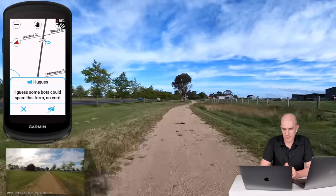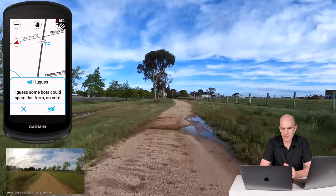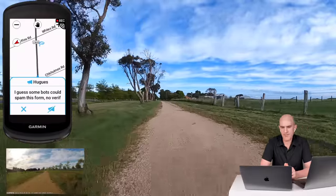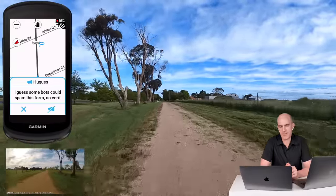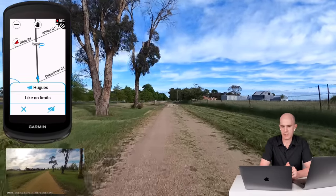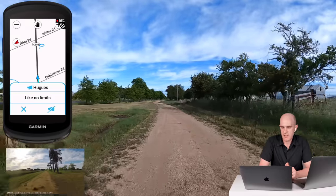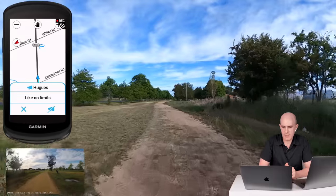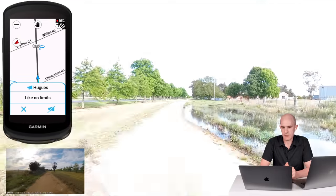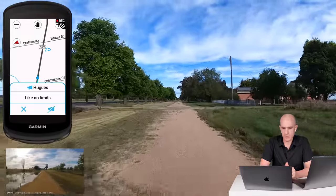Now, Hughes is on board. Hughes, I guess some bots could spam this form. No verification, so there's a problem with the messages, no verification there. Whether Hughes has shortened the message, I'm not quite sure, but it does truncate things, like no limits. Correct. So here's a section where a few messages are coming through from Hughes. And I clean the camera. Lots of water there.